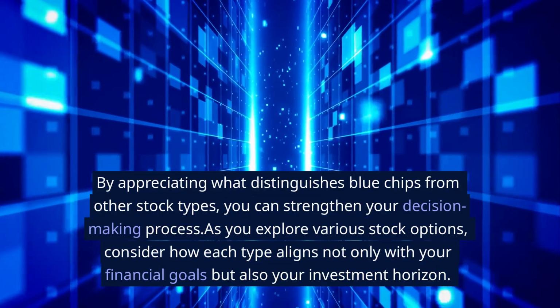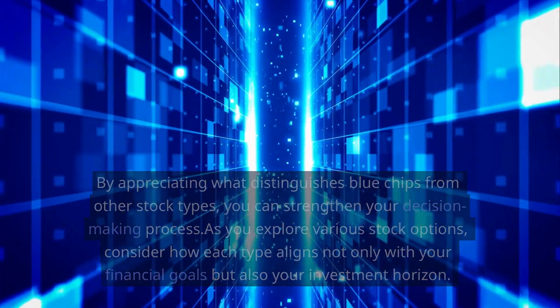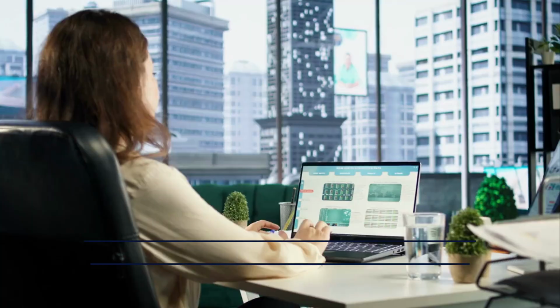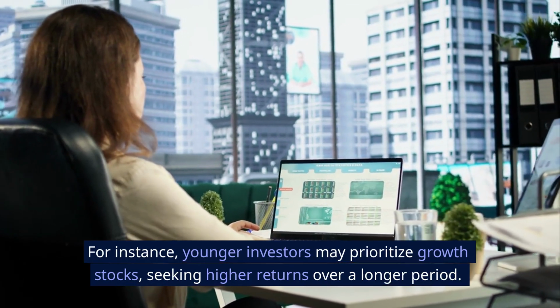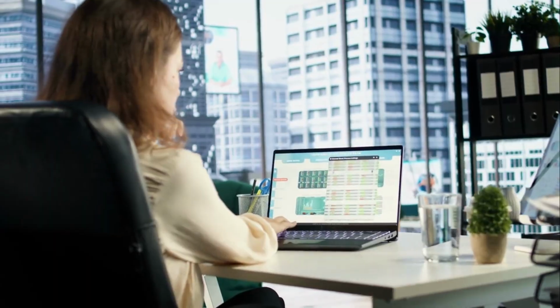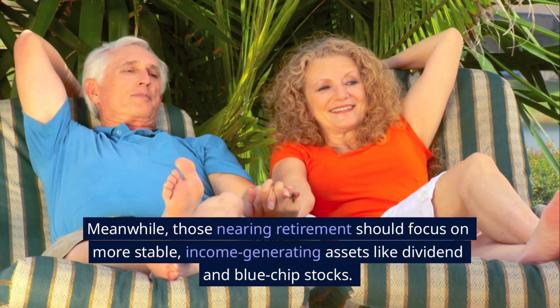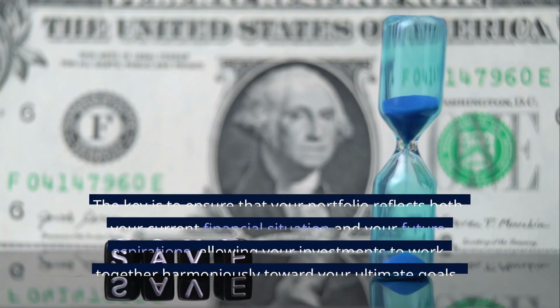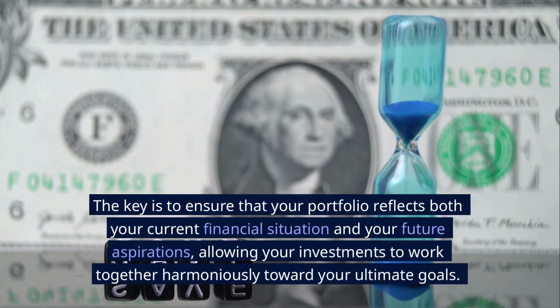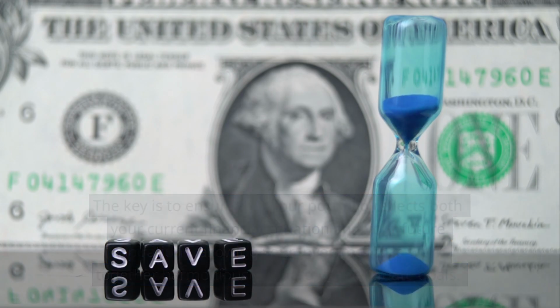As you explore various stock options, consider how each type aligns not only with your financial goals but also your investment horizon. For instance, younger investors may prioritize growth stocks, seeking higher returns over a longer period. Meanwhile, those nearing retirement should focus on more stable, income-generating assets like dividend and blue-chip stocks. The key is to ensure that your portfolio reflects both your current financial situation and your future aspirations, allowing your investments to work together harmoniously toward your ultimate goals.